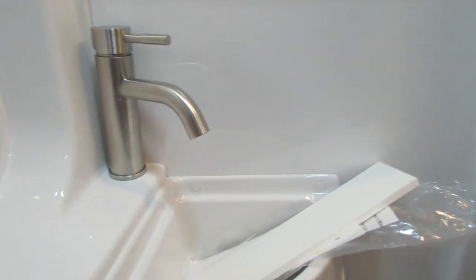leg room. I mean, here, I'm going to demonstrate. I'm going to sit on the loo. There you go. Look at my legs. Lots of room. It's beautiful.